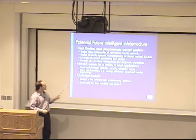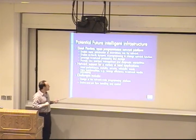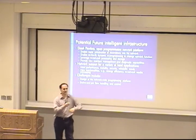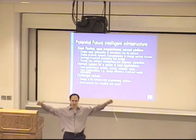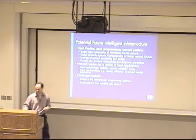Some of the challenges here include how can we design a programming model that can go across the entire fabric. And we also want end-to-end per-flow handling and control. It's easy to do per-flow processing at a particular switch, but to do that over a large network in a coordinated way is much harder.